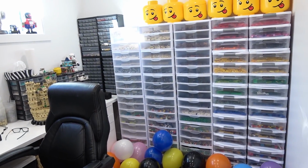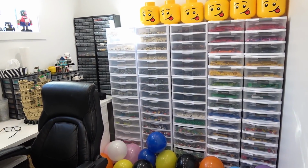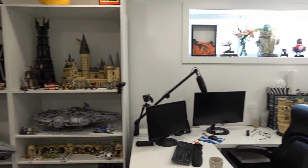Recently we revised all of my part bins right behind my desk here, way better. It looks absolutely amazing. Don't mind all the balloons on the ground. That has to do with my birthday live stream, and it's going to be a lot of fun.